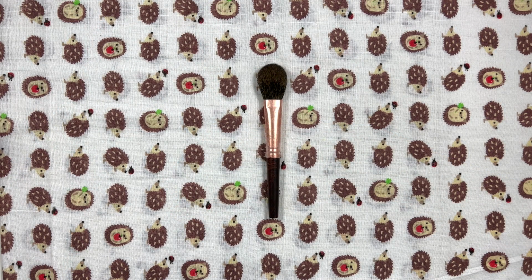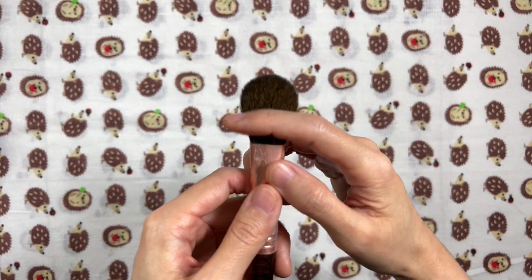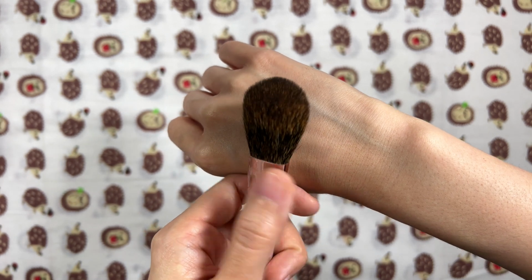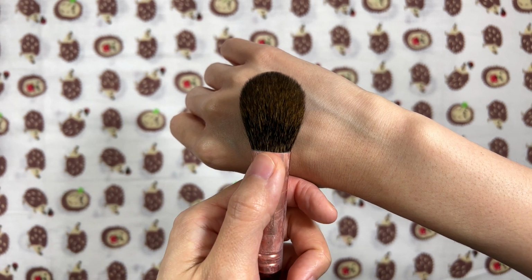Here's the Shou Shou Lang Canadian Scroll Flat Blush Brush. I've showcased this in my previous video, but it's a flat blush brush with a rounded head. It doesn't have enough hair for my liking. I'd prefer it to be denser, but it's also not airy when being used. It's kind of in that weird zone for me, and I don't really like the density.